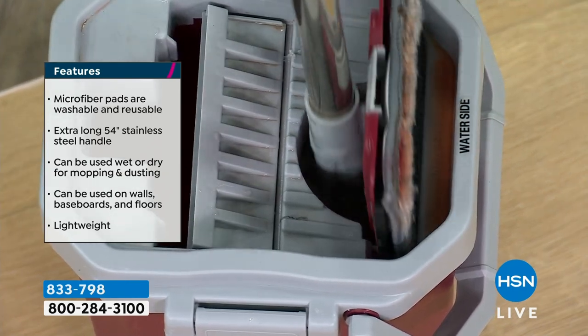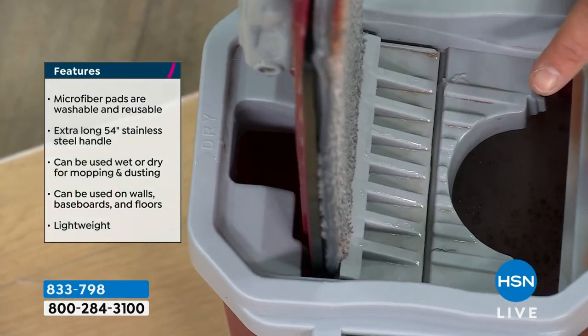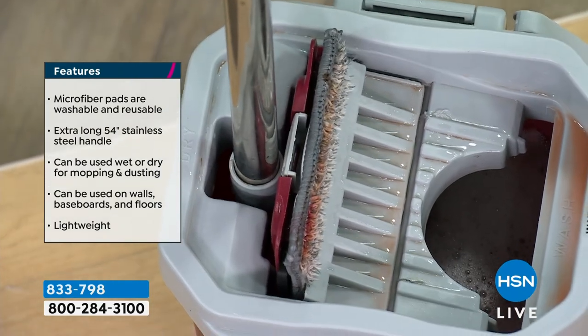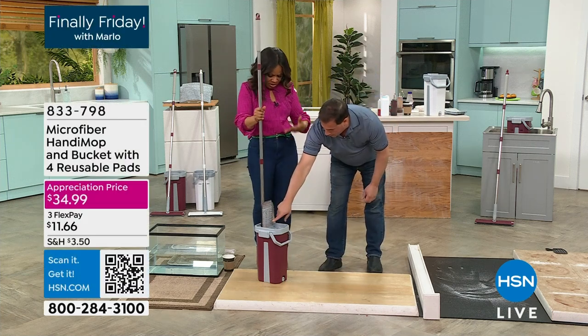So you do that, and then when you want to dry it, you bring it over to the dry side. Just slide it in. Watch how all the dirt and debris just push right in. There you go. Very easy. And it's drying. Wow. And I like that I don't have to pick up a big heavy bucket, that my hands don't get dirty. I don't have to wring it, and my hands don't have to touch anything dirty.